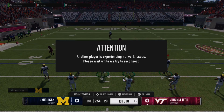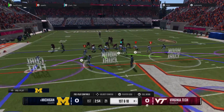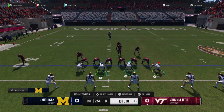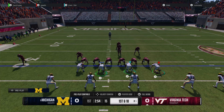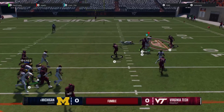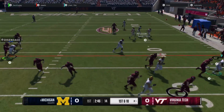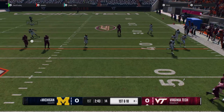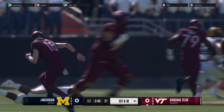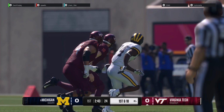The offense set for a first down play. On the option. And now on the pitch, the ball's loose. Scoops it up, still a live ball. Got the first down and more. Great job by the defense forcing the fumble, but a bad, unfortunate bounce, and the offense pounces back on it. And the Hokies take over 1st and 10.